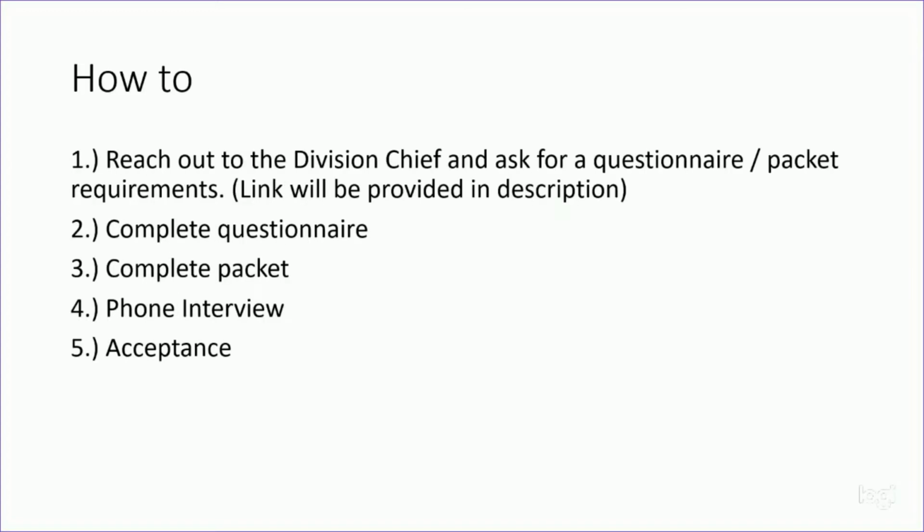So here's the basic how-to. Your first step out of everything is, first you gotta wait. I think you have to wait till OCS. You might not have to. You might be able to do it before you even go to basic. But my recommendation is just to wait until you at least graduate basic training.